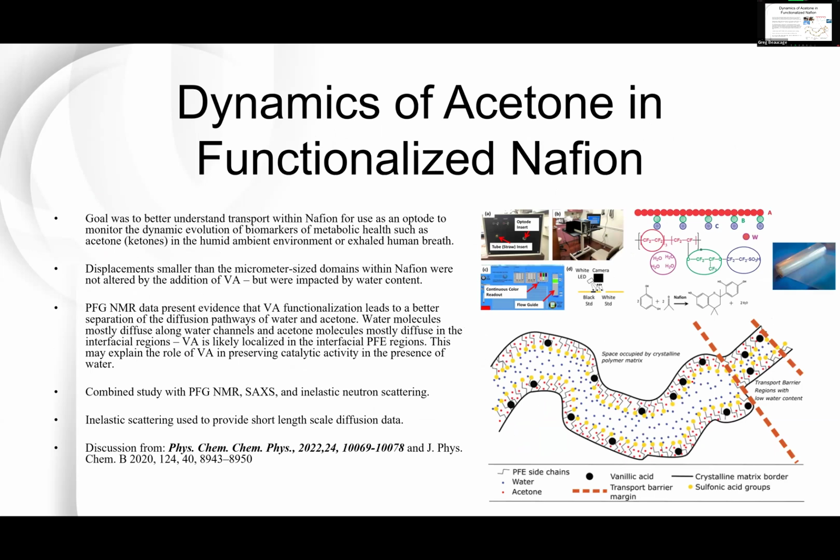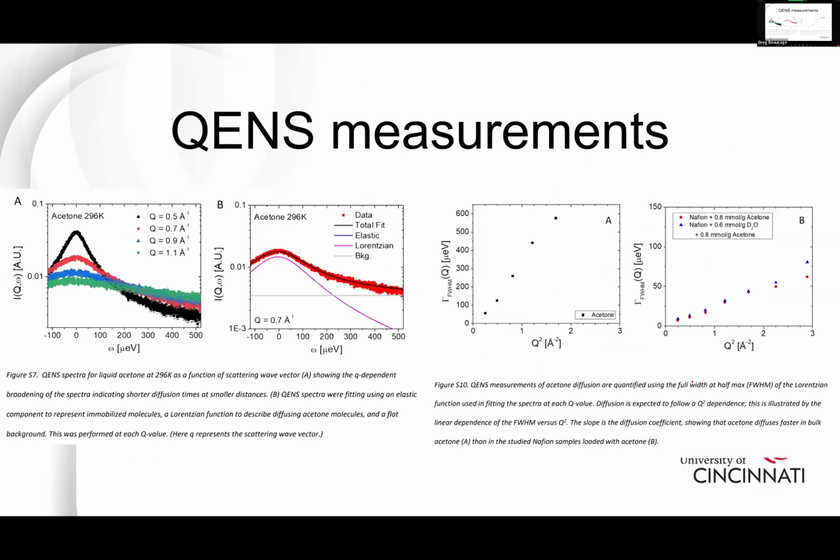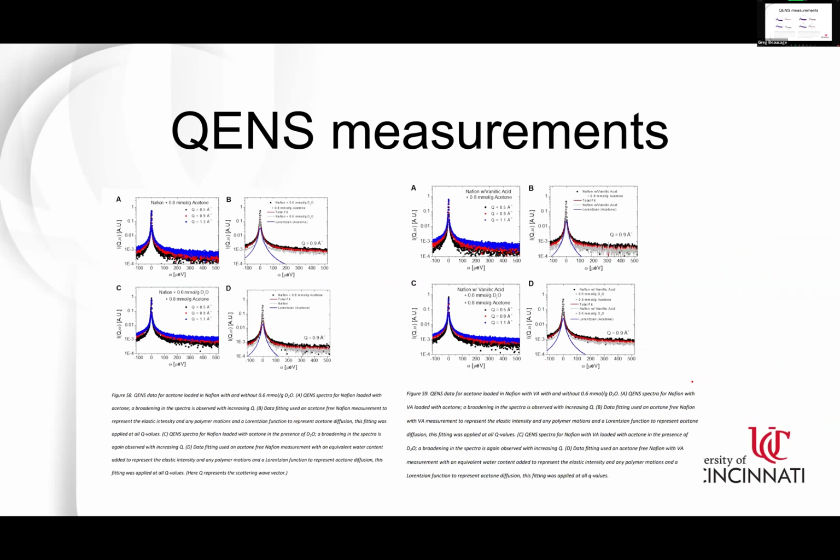We were looking at the dynamics of molecules moving through Nafion polymers. So I can sort of skip to the end. I don't know how much time we have left. We have 5 minutes. Yeah, so we'll go quickly through these.